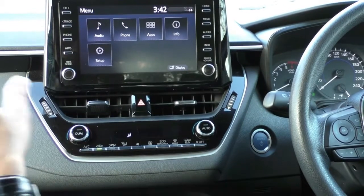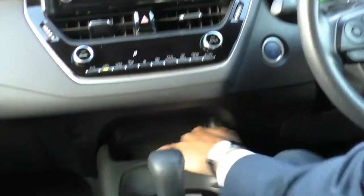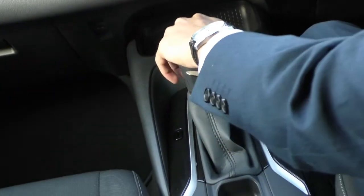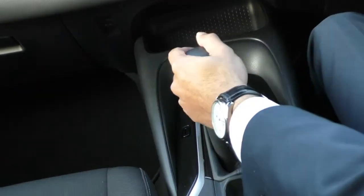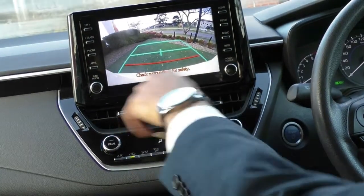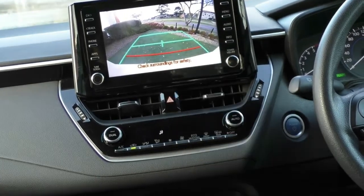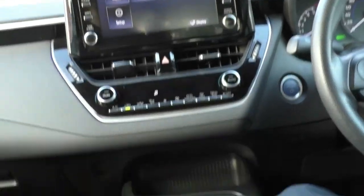Now with the rear demisters, you do also get side mirror demisters in this model. You've got a nice little storage compartment next to that and a nice gear shifter, and if I actually bring that into reverse, you can see that reverse camera that also comes in the model. So rear view, nice and easy to see there, and quite a clear display.